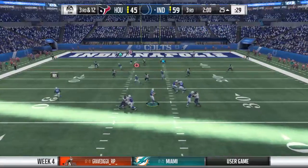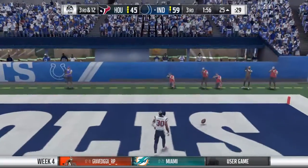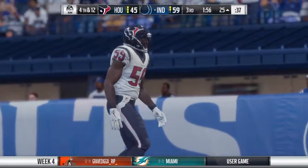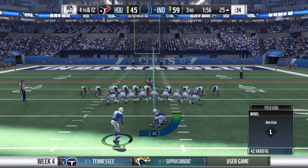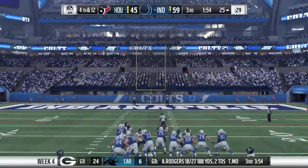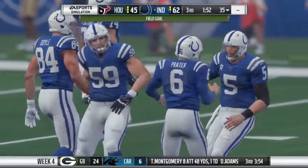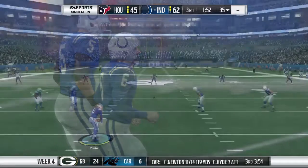A shotgun snap for Locke. And that is incomplete. Fair to say the secondary play, whichever side you're on, hasn't really been a glowing exhibition so far, but a nice job there to prevent a long completion. I agree with you, but at some point, someone had to make a play and try and stop this exhibition of almost speed racing that we've been watching, huh? Yeah, it has been quarterback and receiver dominated.